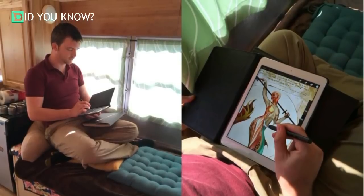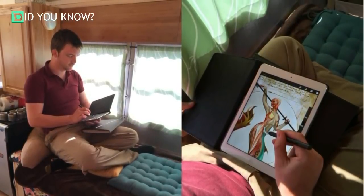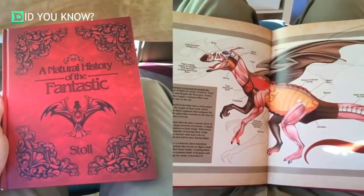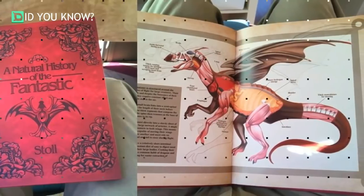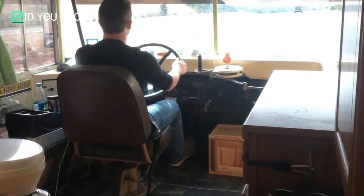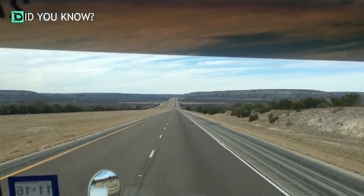Their finances are very limited, so they use the bus as a mobile studio. The poster is an illustrator and uses his iPad for everything. His girlfriend is an editor, so they make a great pair. They actually just released a book through Kickstarter that details the anatomy and biological history of mythical creatures. It doesn't look like they have any walls around the toilet at this point, which could prove to be a problem somewhere down the road. Get it? This lifestyle would definitely suit me though.